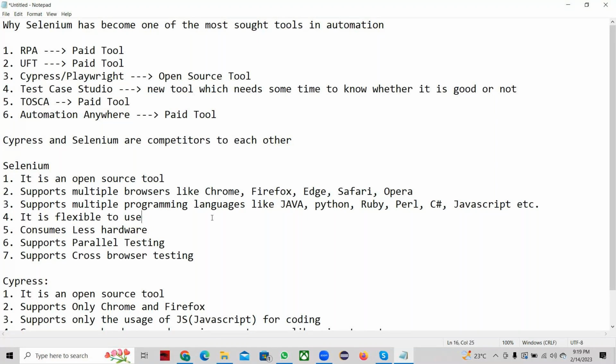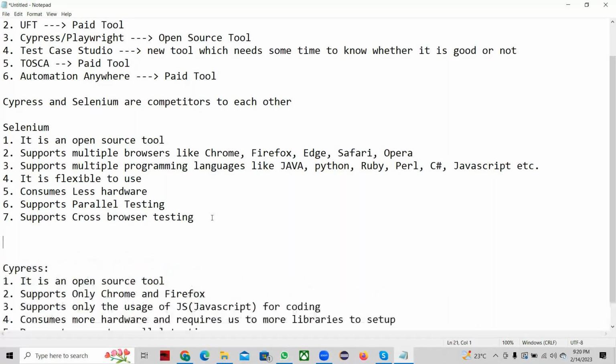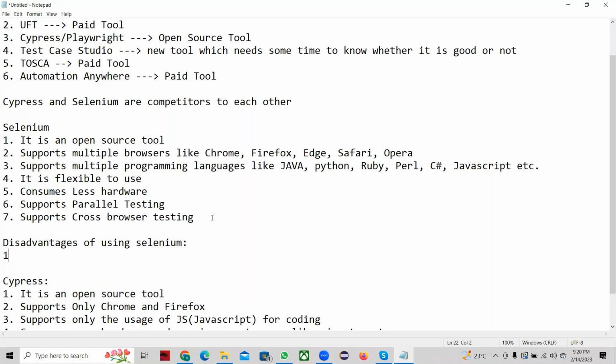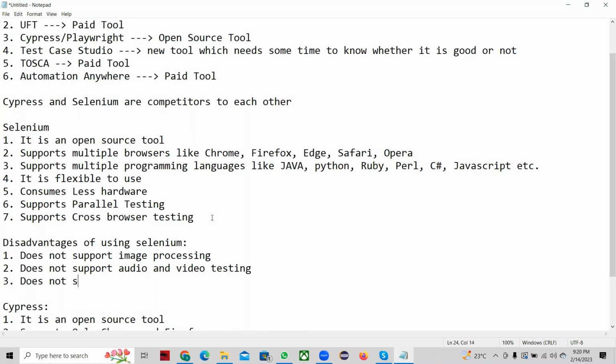Any doubts so far, guys? Is it good to go? Like there is a saying in English, every coin has two sides. What are the disadvantages of using Selenium? Does not support image processing. What do you mean by does not support image processing? Validating the details in the image, getting the text from the image, comparing whether both the images are proper or not. The Selenium tool does not support audio and video testing. Does not help us in doing barcode testing. Clear?